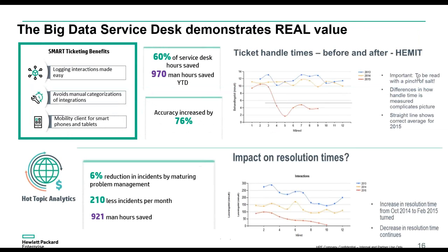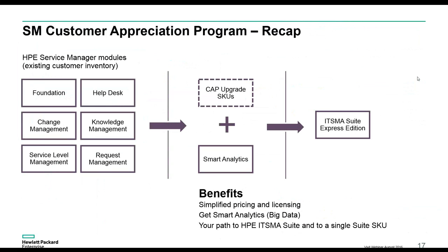This becomes valuable in your service levels to your business, but it becomes really realized in terms of the quality of the service that you're delivering and the effectiveness of your business doing the things the business needs to focus on. Right, so the Customer Appreciation Program is designed to allow you the opportunity to take advantage of smart analytics. And what we've realized is that the value of smart analytics is just too powerful to get it lost behind dollar signs and prevent your adoption by making it too expensive.